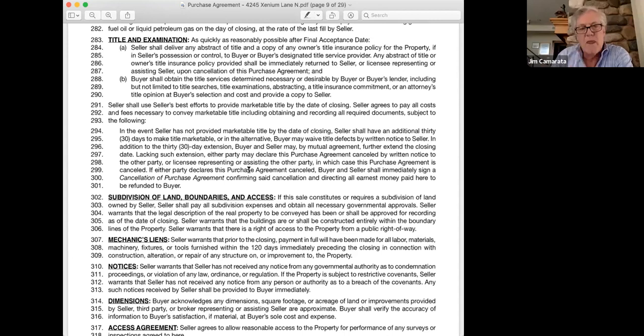But this is why you also have title insurance. So if somebody ever asks you, well, the lender requires a title insurance policy, should I get one for the owner? Yes, because that's what saved this transaction on Friday. It was the buyer's owner's policy that they took out when they bought the property 15 years ago.